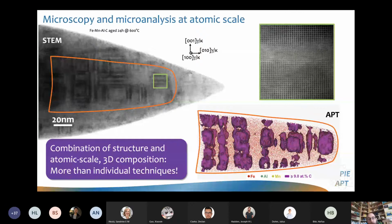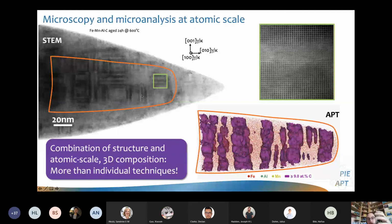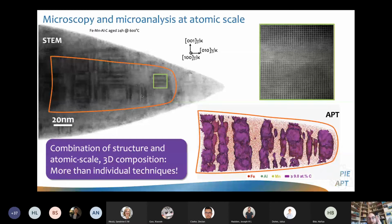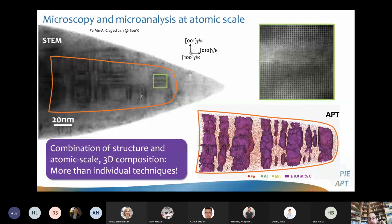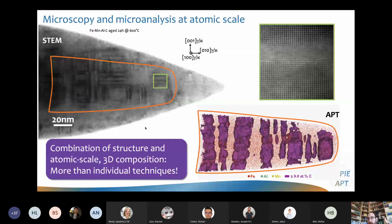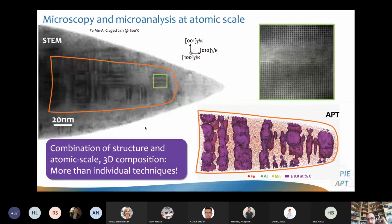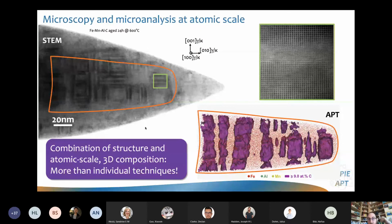And that will help us understand how these carbides, for example, grow over the course of the aging treatment, or when we start pulling on the material, how does the deformation affect these particles? So there's some sort of a match made in heaven between high resolution STEM or TEM and atom probe. They sort of talk on the same scale and have highly complementary analytical capabilities.